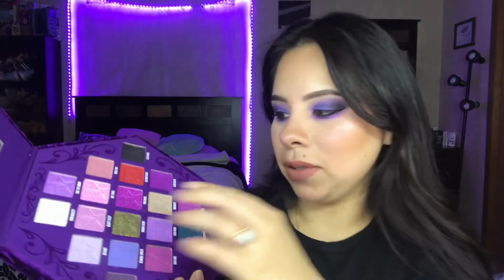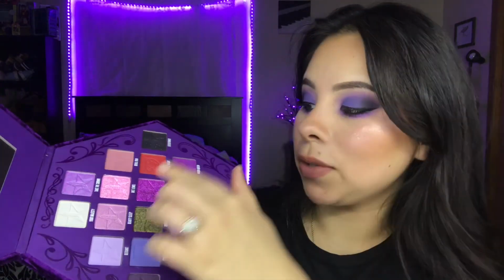This is the finished look. What do you guys think? I think I like the purples. I like this palette. I love purples. I don't wear them as often as I wish I did. I don't know why, but this palette's really cute. I absolutely love it. I think in the future I'm definitely going to use that pink a lot. I really like pink eyeshadow looks as well. But yeah, this is the finished look.